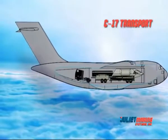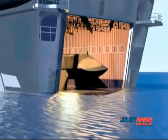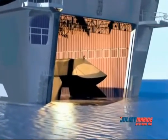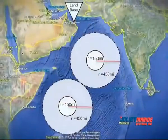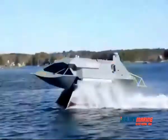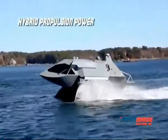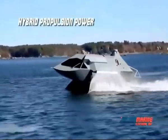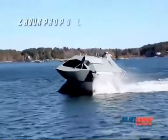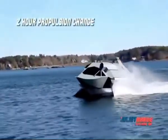Ghost can be moved by rail or over the road. Ghost can also be transported and deployed using ships or the well decks of LPDs, LSDs, and LHDs. It could also be sea-based from a barge. Ghost propulsion uses aviation-quality reliable gas turbine engines that provide unmatched reliability with 10,000 hours of operation prior to major overhaul. An engine propulsion change takes just 2 hours to be mission-ready.